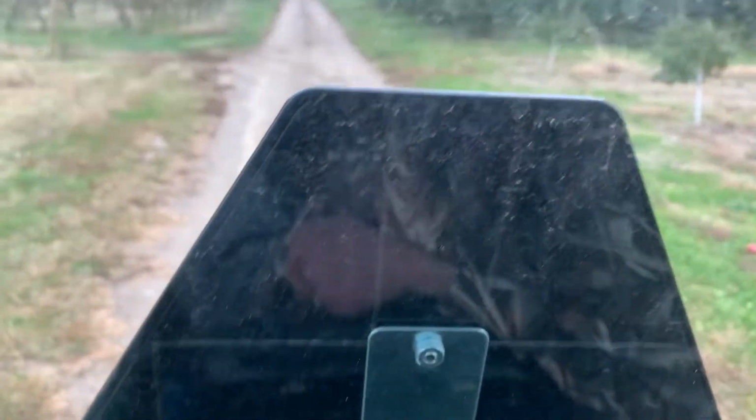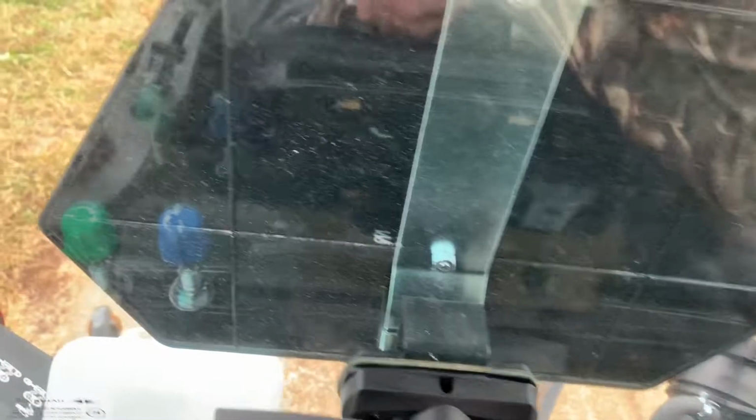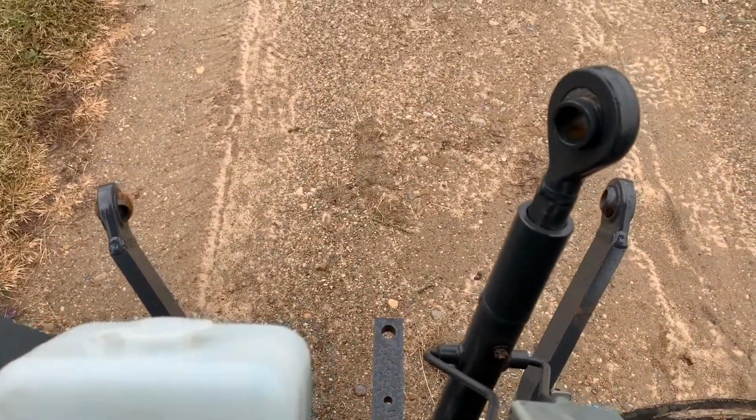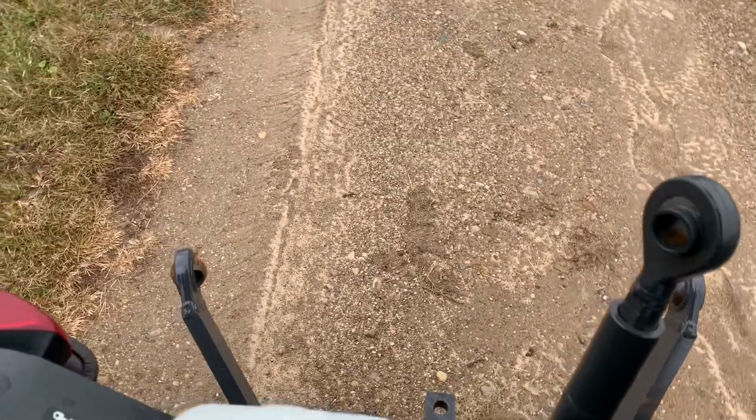caution sign for the slow moving vehicle sign. It would have to come off whenever you're doing something. It's in the way quite a bit. But if you take that off, you can see the drawbar, no problem. You can see the 3-point arms, everything. It's really nice.